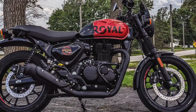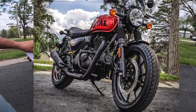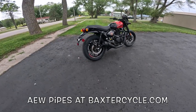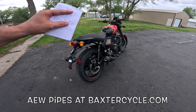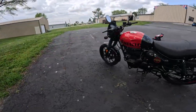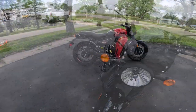We've seen this bike a couple times already before. I just love everything about it. I love the red. I love the graphics. I love the pipe, AEW Hunter Pipe. Just a gorgeous add-on, and we're going to take it for a run. That's why we're here. We're going to see what that thing sounds like, see how it performs, see what difference it makes. This Hunter has had a set of engine guards added at the bottom, had this little windscreen added at the top. That's it. I just love the way it looks.